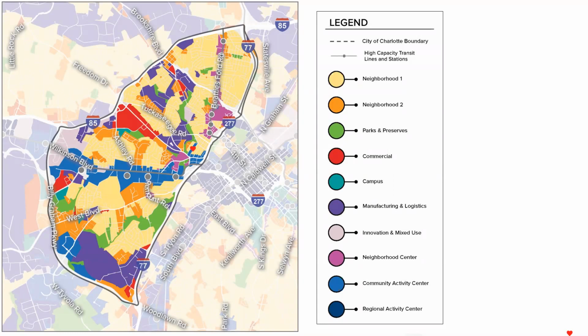Similarly, as development continues to push down Freedom Drive, both sides of Freedom Drive are kind of listed as commercial, where some have already been taken over near what is known as the Kmart shopping plaza, with multifamily and some mixed use areas.